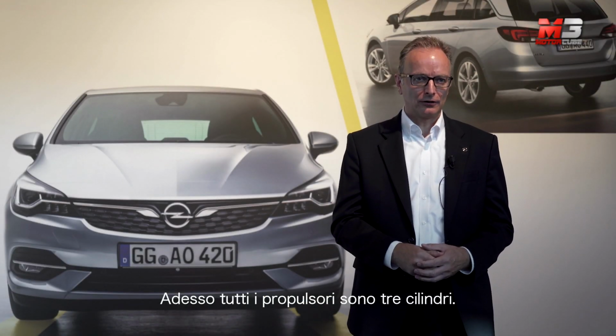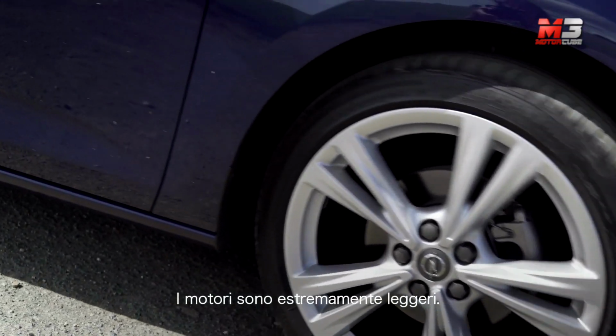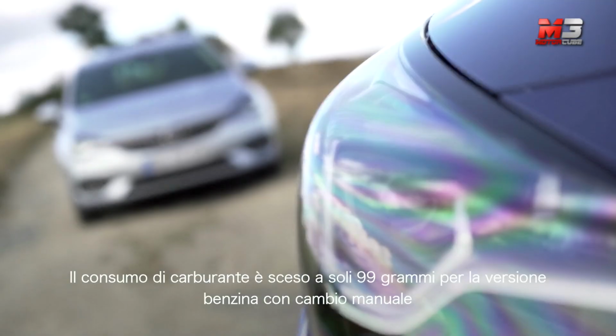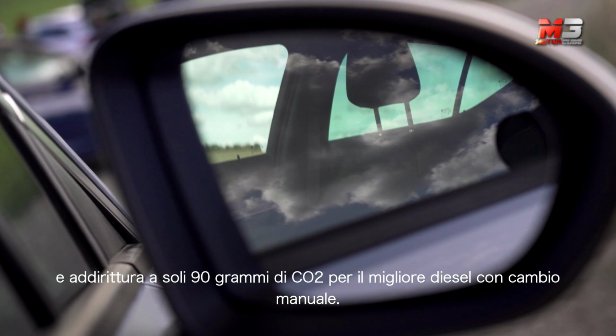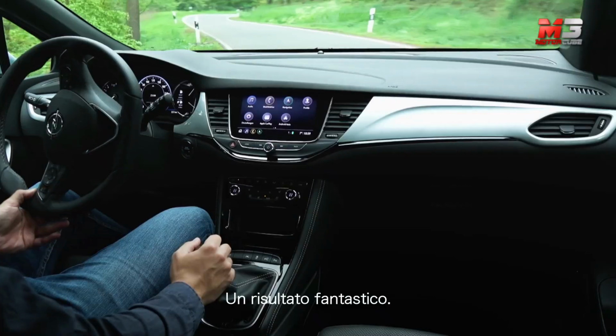We are now coming all with 3-cylinder engines. We are all very lightweight from an engine perspective. The fuel consumption went down as little as 99 grams for the best performing manual version of the gasoline, and even as low as 90 grams of CO2 for the best performing diesel manual shifting, which is fantastic.